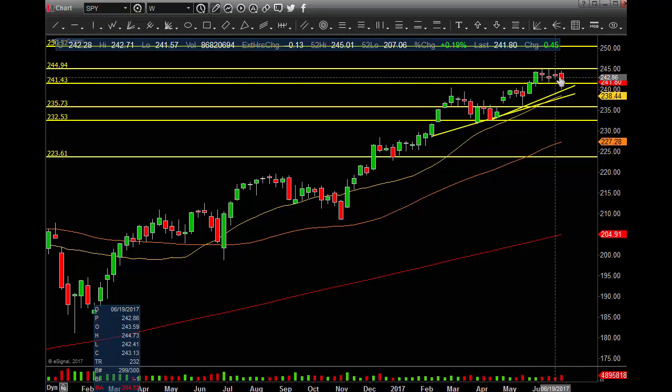Let's see if we can continue sideways for the next couple weeks and then the next launch. We get 7, 8, 9, 10 weeks in this consolidation above the MAs. That's really a good pattern for us to pop into the next highs. 250, 255, stuff like that.